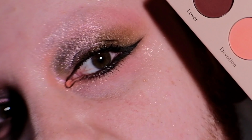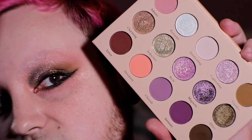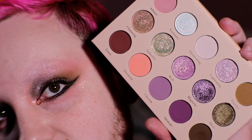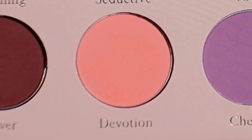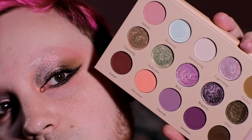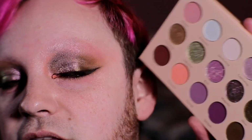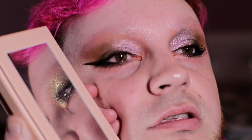This is my first eye look that I've created using the Glaminatrix Rich Romantic palette. I've currently got the shades Timeless, Admire, Passion, Devotion, Allure, Magnetic and Captivating, all on this eyeball to make this glorious concoction. So you can kind of see a little bit there where it has a kind of shift. Hopefully that looks good on camera.